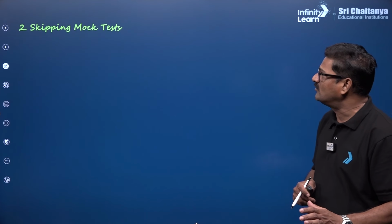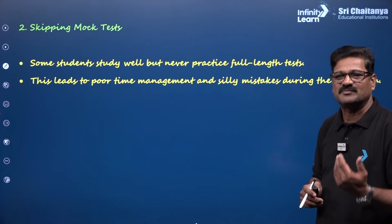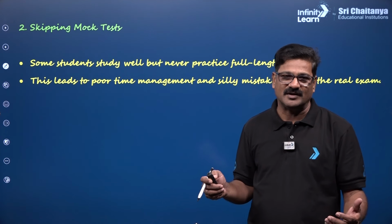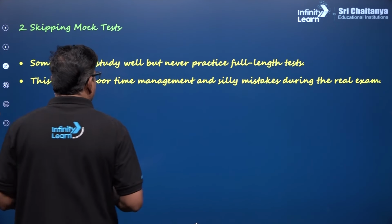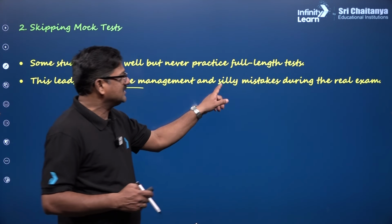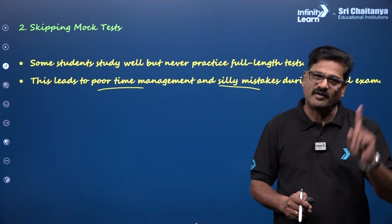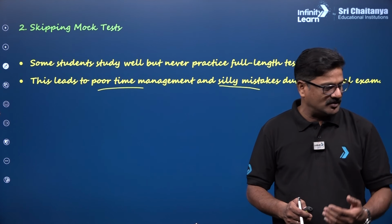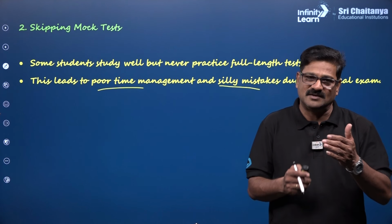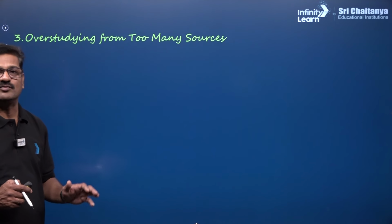And talking about skipping mock tests: some students study well, but they use the time for more preparation and skip mock tests. Then you will be clueless about what you are doing and how you are doing. This leads to poor time management, and silly mistakes can be repeated during the real examination, which is really bad. So initially do a mock test at least once a week, then the frequency can be increased.